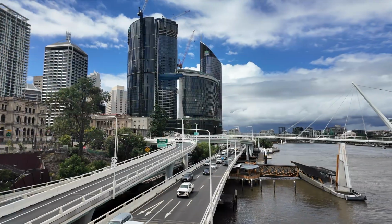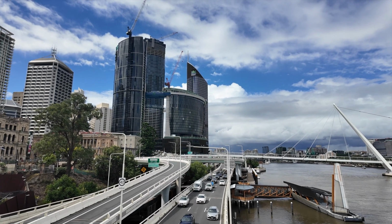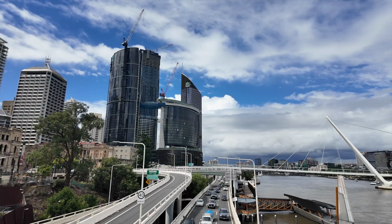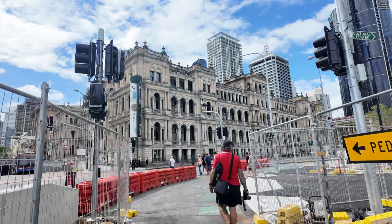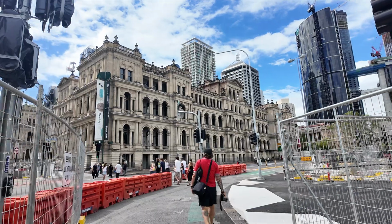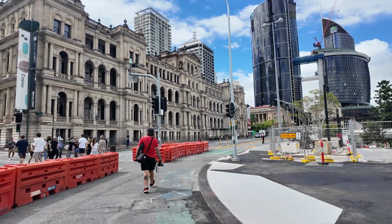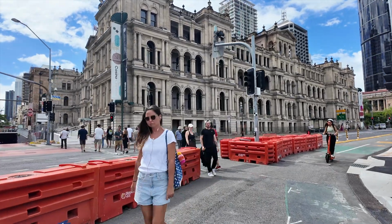Now reached the other side of the Brisbane River, the northern part of the city. Freeway at the side, still pretty busy. Current time 10:44 a.m. Top of us is the casino. Spectacular building. Must have been there some years. So we're going to cross now William Street and into the city.